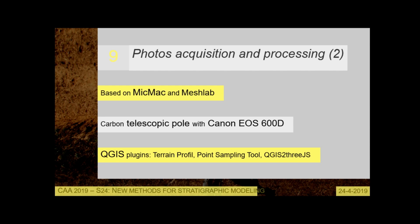And in QGIS, we used the terrain profile and point sampling tool to try to get the altitude on stratigraphical units, and every section on the field directly with orthophotos. We tried also to use QGIS through 3JS, but we have problems now. I don't know exactly why. It's not interpreting our orthophotos in a good way. We just don't know why.